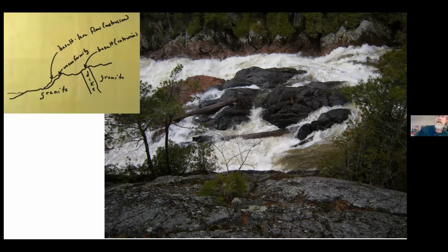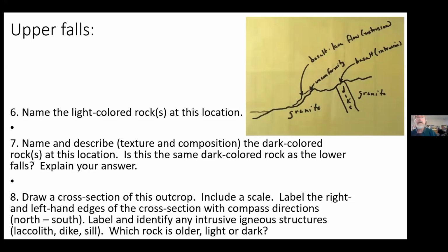So there's the upper falls. It's black, it's fine grained, it is a basalt, and there's the simple cross section. And it's some good two-dimensional thinking for the students to get there on their own.